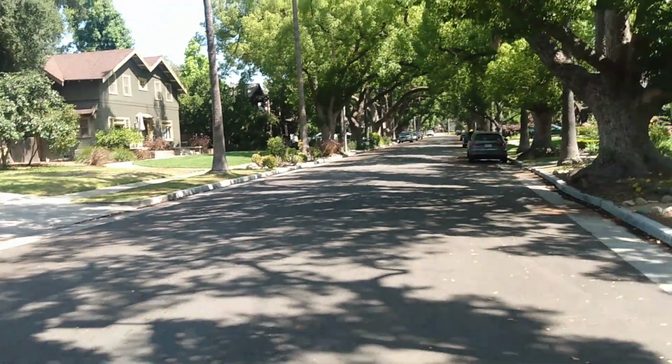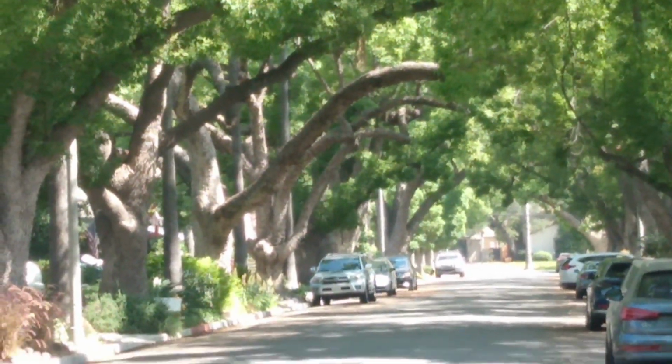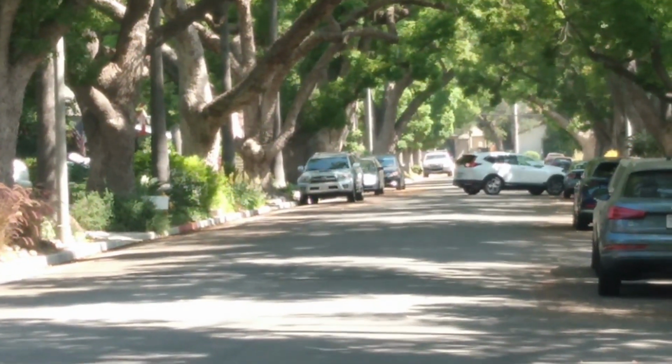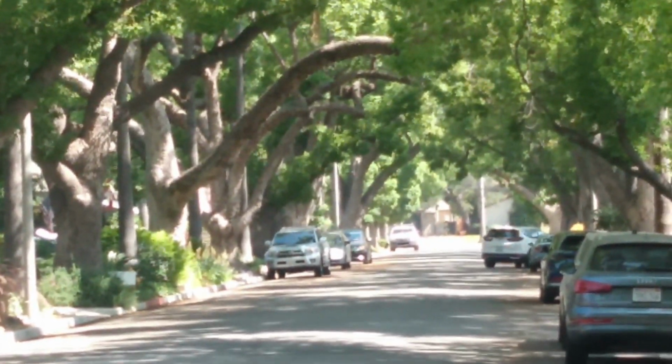And the tree that he fell out of is actually that tree right there, I believe. Don't quote me on that, but I do believe it's that tree right there. It's not quite in front of the house, but I do believe it's that tree right there that he fell out of, which is actually pretty cool, you know.